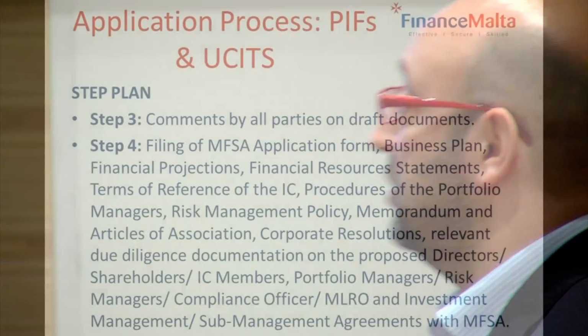To the extent that you don't have the criminal record reports, which might take a couple of weeks in terms of UK or US based clients, it's fine to file without the criminal record reports, but I wouldn't file an application if I didn't have all the PQs, for instance, and the bulk of the due diligence documentation on the shareholders. Because the bulk of the processing time for an application of this type is surely the due diligence and the competence assessment. So making sure that you give that information first is crucial.